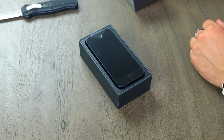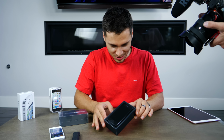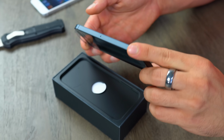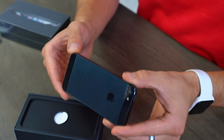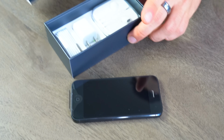Ooh, looks good. Looks really good. I'm liking what I'm seeing. There's no way this has been resealed. Oh my goodness, that is such a beautiful design. If Apple were to make a murdered out 5S version, like dark like this, that'd be so nice. Well, they do with the space gray, but a really special dark version. I really like that.